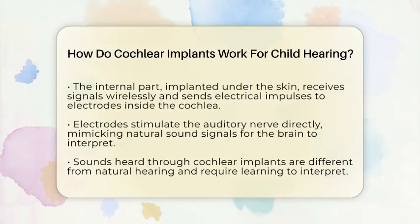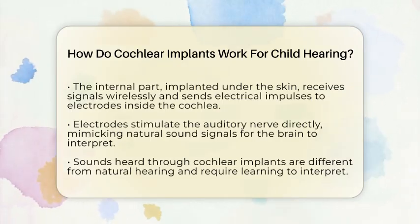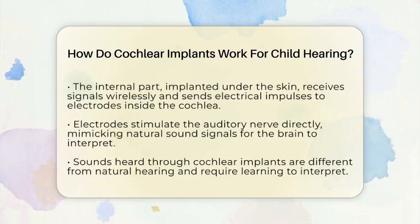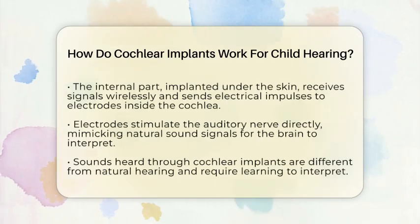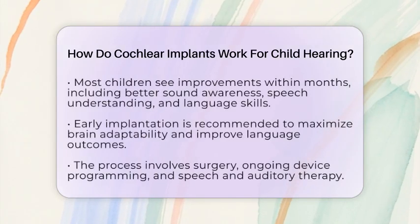The external part includes a microphone and a speech processor that sit behind the child's ear. The microphone picks up sounds from the environment, and the processor converts these sounds into digital signals. The internal part is a receiver and stimulator implanted under the skin behind the ear. It wirelessly receives the digital signals from the external processor and sends electrical impulses through a thin array of electrodes placed inside the cochlea. These electrodes inside the cochlea stimulate the auditory nerve fibers directly by sending electrical impulses that mimic the pattern of natural sound signals. The auditory nerve then carries these signals to the brain, which learns to interpret them as sound.